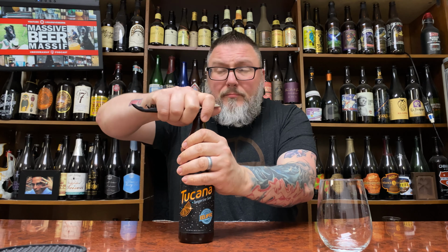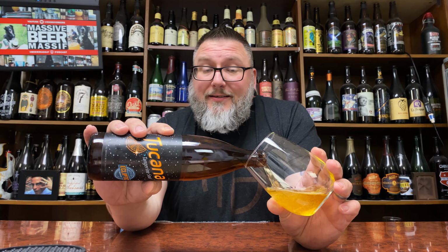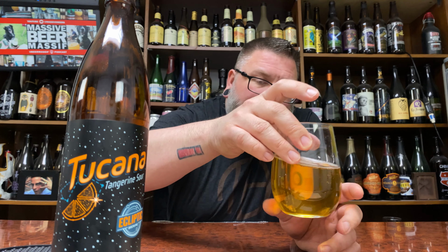We'll see what's what. I received this the day I went on my healthy month, so this thing's been creeping around my fridge for almost 2 months. I just didn't get around to it, and kind of wanted something refreshing, tart, drinkable. I was like, you know what? Let's finally get this sucker in.